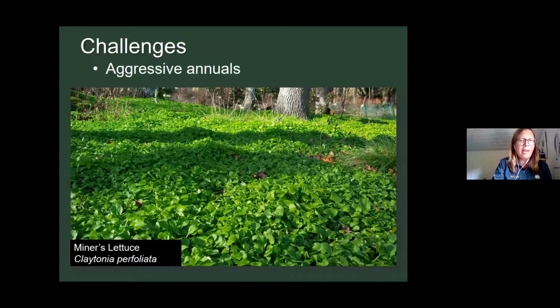Finally, there are some native plants that are quite aggressive and will take advantage of a mulched area or new space. So we've noticed things have changed throughout the years. The meadow will be different every season. In our early years, we had a lot of miner's lettuce that basically covered all the mulched areas, and it was at a point where it was outcompeting things like white fawn lily.